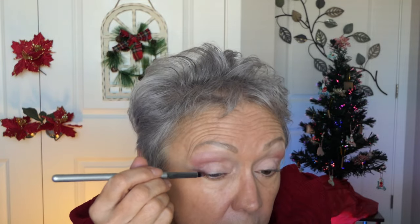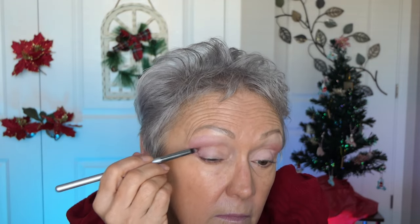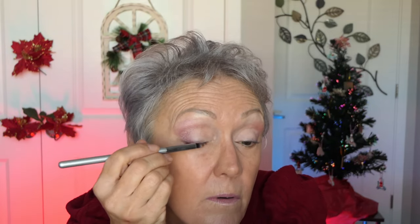And I'm going to pat. And then I'm going to go like that. Oh, it's not too pigmented. And they're shimmery. You know I love shimmer, especially at holiday time, ladies. Of course, I like shimmer all the time. And we'll see if we can't get rid of some of this real low lining area, okay?